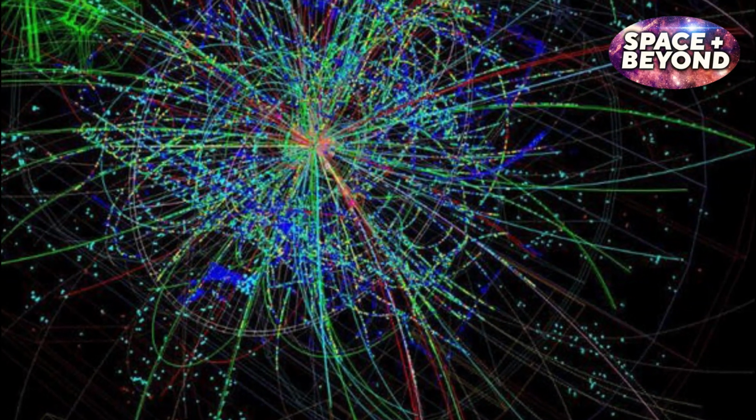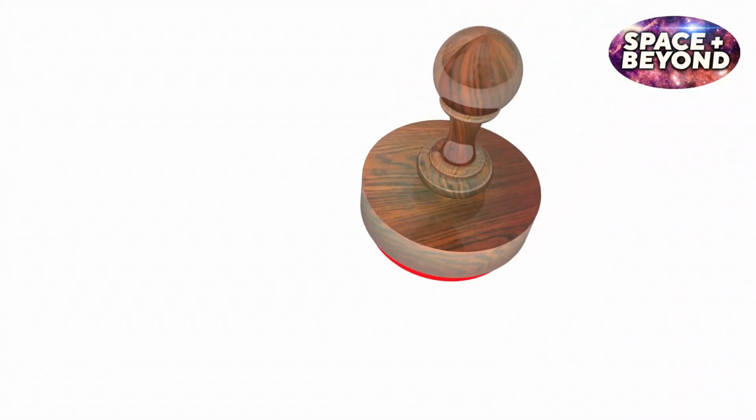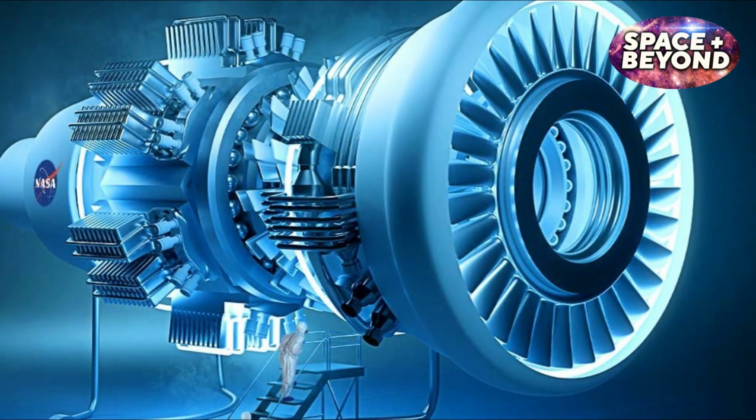This new engine is said to defy physics and could potentially revolutionize space travel as we know it. So far, the only thing that's been holding this engine back is its lack of speed. But with further development, there's no telling what this engine will be capable of.